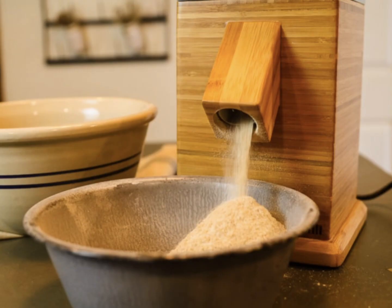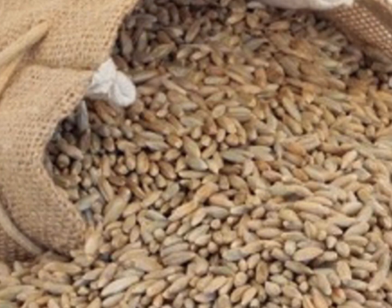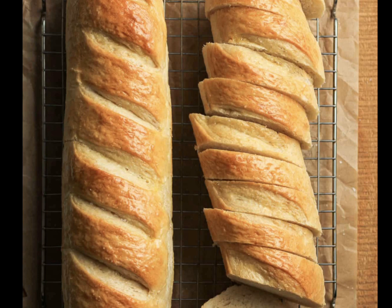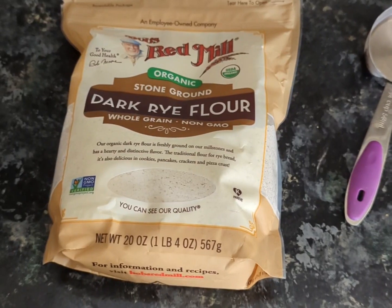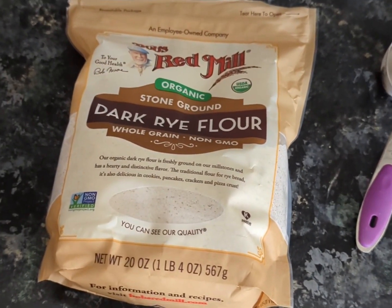I just grind the berries and sift the flour. I do this because the berries are fresh and will last many years. If you purchase already pre-ground flour, you don't know how long it's been sitting on the shelf, and after a while, it loses its nutrient content. If you cannot purchase the rye berries and grind your own flour, your local grocery store will probably have pre-ground rye flour or something similar.